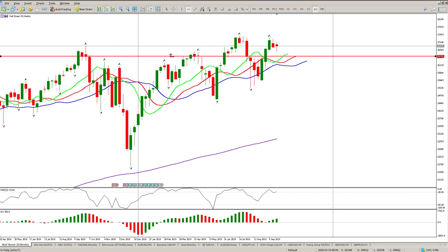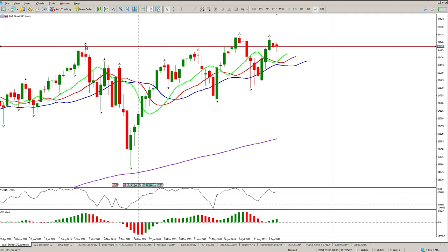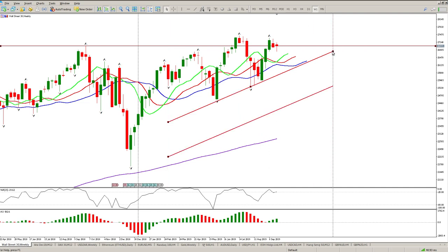And the thing that is being defended right now is this previous swing high. So if we can close this week above, I think it's 28,480 if I remember correctly, 28,470. If we can get to 28,480, that would be ideal because that's a good close above it. I would suspect we're going to continue to the upside, in this fashion here, which is a pretty strong channel to the upside.